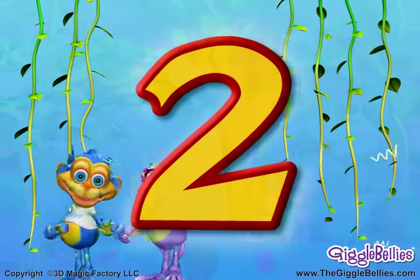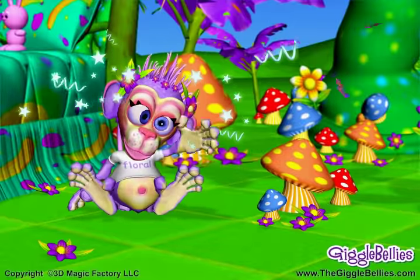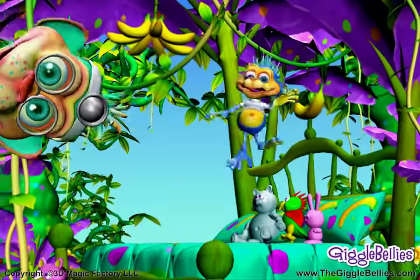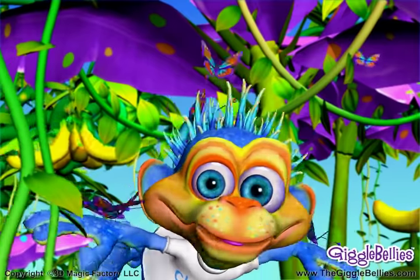3 minus 1 equals 2 funny monkeys jumping on the jungle bed. Floro fell off and bumped her silly head. Mommy called the doctor and the doctor said, no more monkeys jumping on the bed. Uh-uh.